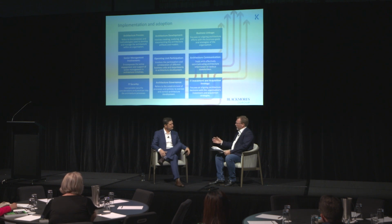And that probably leads on to the bit about the automated collection of data and getting that into an EA tool. ServiceNow, for example, other systems. What's your current state for implementing there?